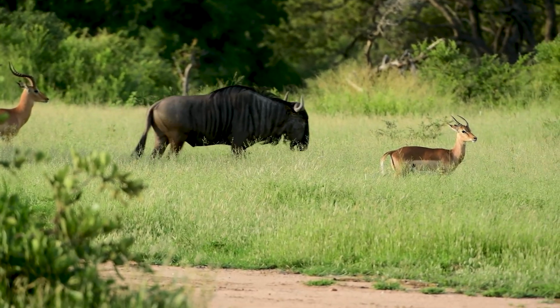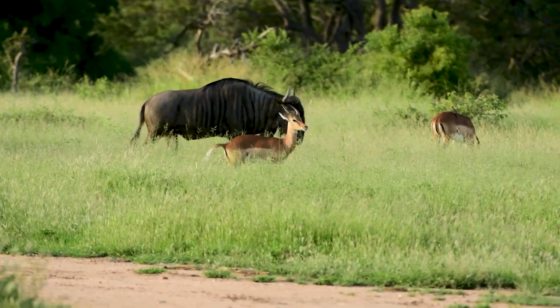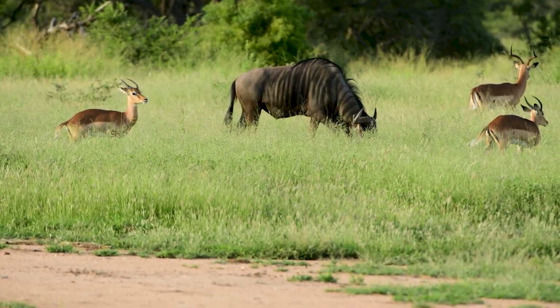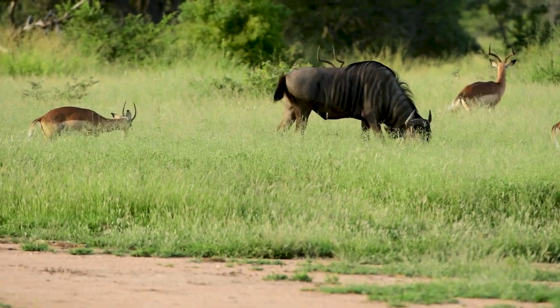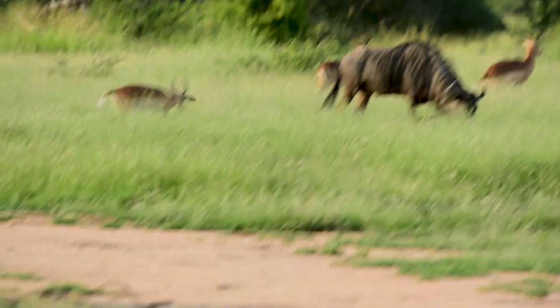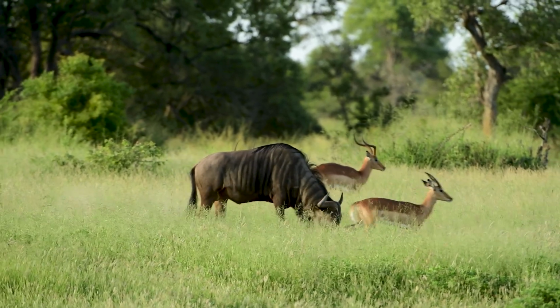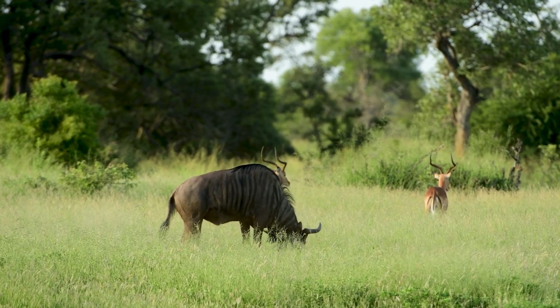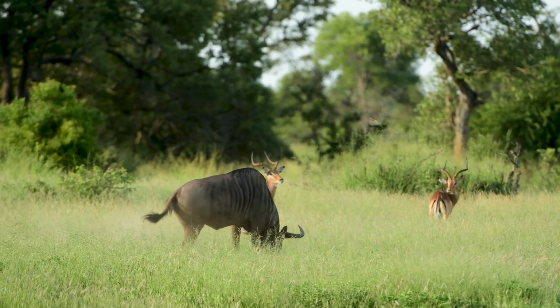Quite funny that. But it just shows you that a lot of herbivores, they don't really mind each other too much. They'd rather keep each other around for the most part, just to protect each other. Safety in numbers. That being said, you know, on occasion they will get competitive with each other when there's not enough food or water around.